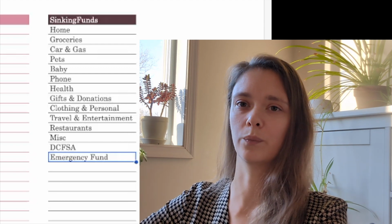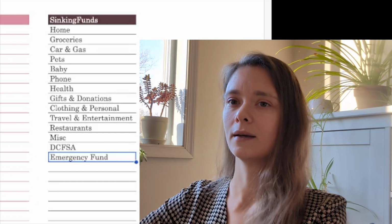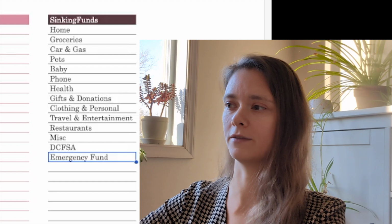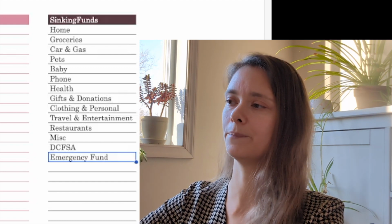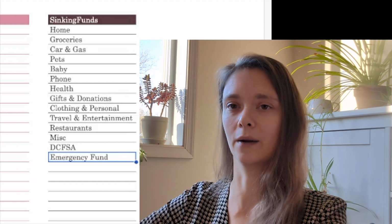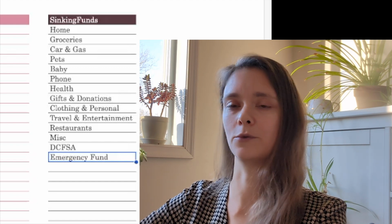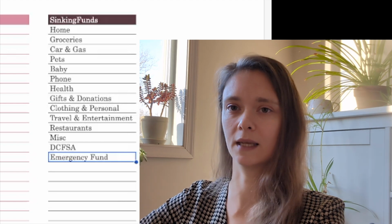Savings is just you put it in and it's like set it and forget it. But the sinking funds, you have the option of spending from those accounts. And so that's why the emergency fund is in there, because we may be contributing to it, but we may also in an emergency need to spend from it. And so it's just easier to keep track of the spending from these accounts when they're in sinking funds.